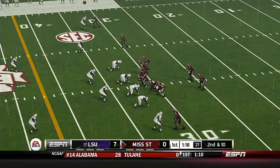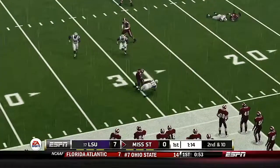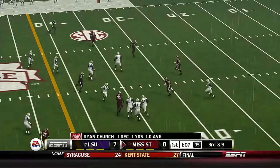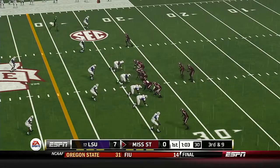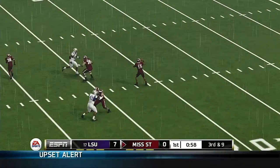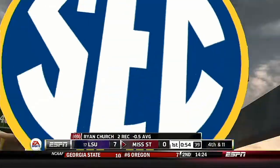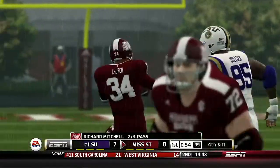From their own 32-yard line, it's second down. Trying to set up a little screen, gets it to his tailback, and down he goes at about the 33-yard line. That'll make it third and 9. Fourth down. Passes to his tailback again. He's taken down at about the 31. Impressive play by the defense. They're feeling pretty good about themselves right now.